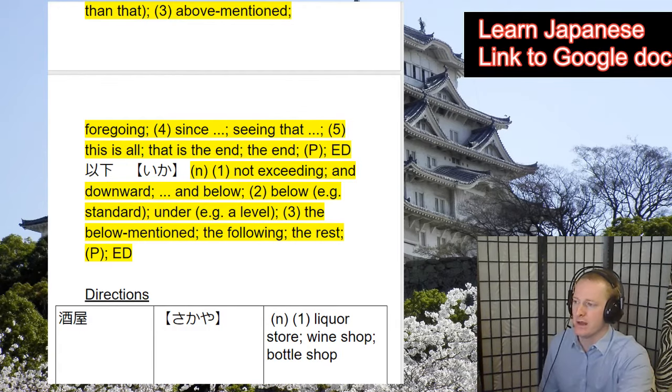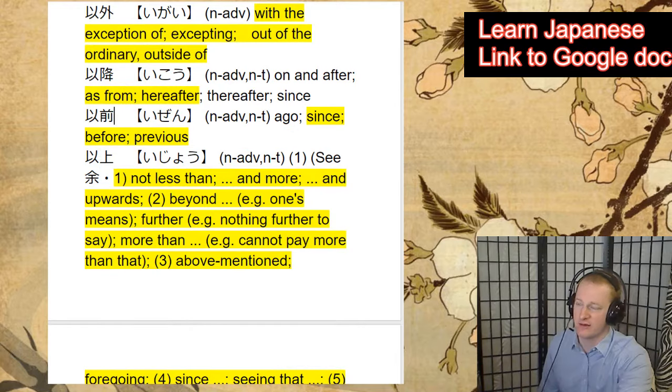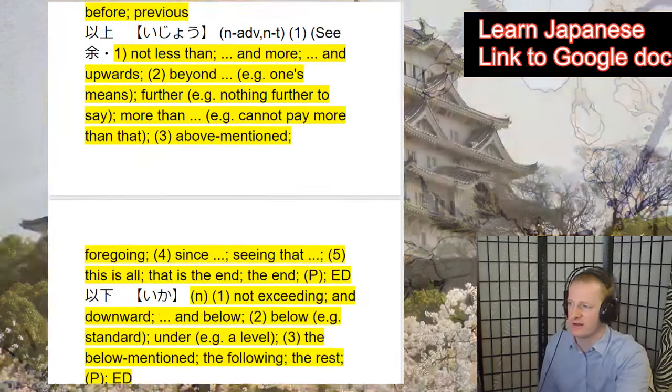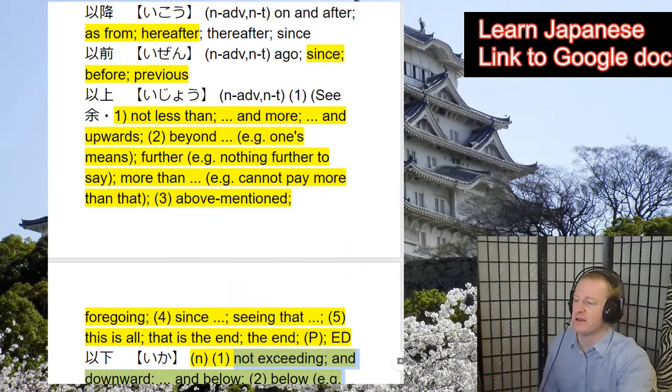Ika. And also, by the way, these words are really good to remember. The second kanji, right? It's a bit of a sanity check to think, well, what is that? How do we read that second kanji with the onyomi? Okay, ika, very much just the flip of ijo.